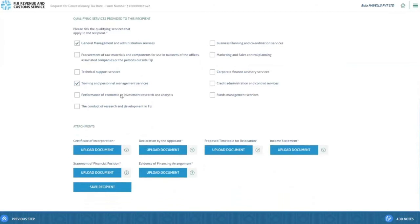If there is more to it, the options are available, but it is mandatory to select at least one. Click should be applied to the respective qualifying services.